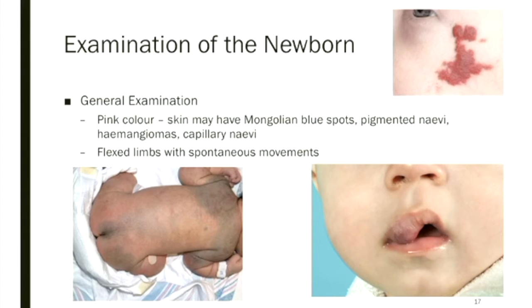Two of the things I would look for on general examination, because they're very common, you can't really see them very well, can you? Can I change the lighting? Room settings. Movie.